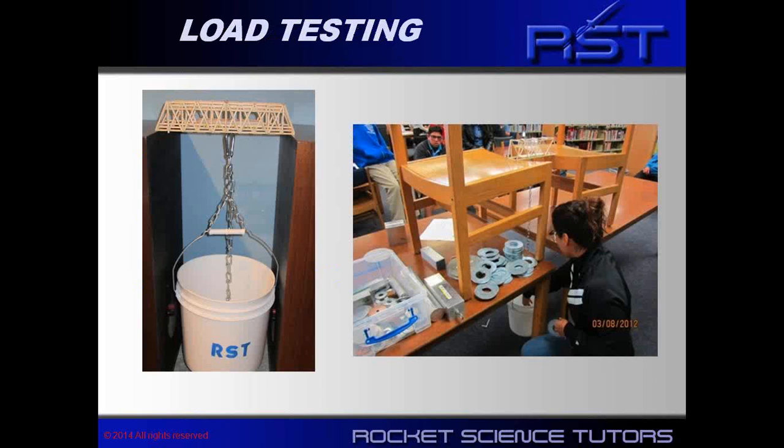So here's what the actual load testing experiment looks like. We get creative, we put things on top of tables, you can see the chairs over there. On the left, I think those are bookcases that the bridge is spanning. That's supposed to be the ravine or the canyon, the water that your bridge has to cross. And we'll make that a certain length, which is just a little bit smaller than your bridge. Inside the bridge is the device that actually connects to the bucket. And in the bucket, you can see we have the big silver washers. We just stick them into the bucket very carefully.